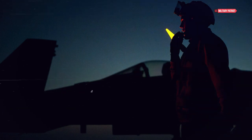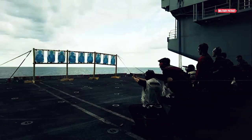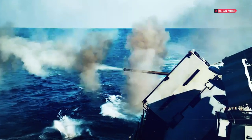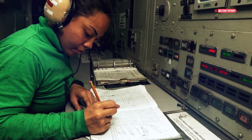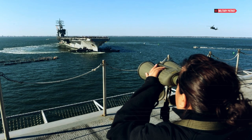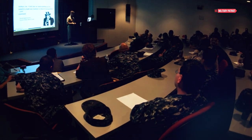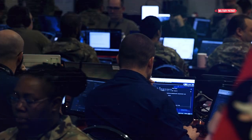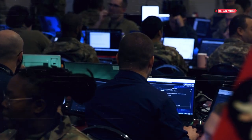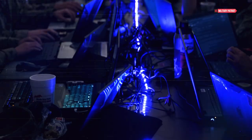Security. The ship is equipped with physical security measures to control access and prevent unauthorized entry. This includes restricted areas, access control points, and security patrols throughout the ship. With the increasing reliance on technology and networked systems, cybersecurity is paramount to protect the ship's critical systems and information from cyber threats. This includes robust network security measures, regular cybersecurity training for personnel, and adherence to best practices for securing information systems.